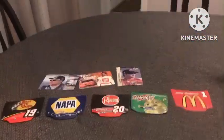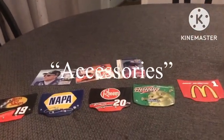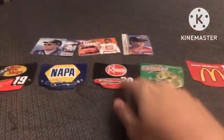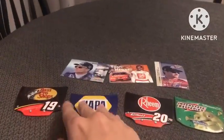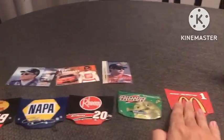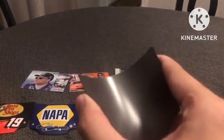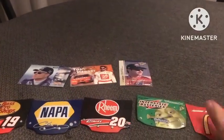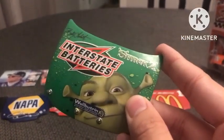So, of course, I can't not show off all the accessories these cars came with, which 5 of them, being most of the Authentics waves, came with these little hoods. Of course, you got Martin Truex, Chase Elliott, Christopher Bell, Jamie McMurray, which is an older one, so instead of being made of plastic, it's made of some kind of bendy rubber material, I think. And surprisingly, my Bobby Labonte one came with one for Shrek 2.